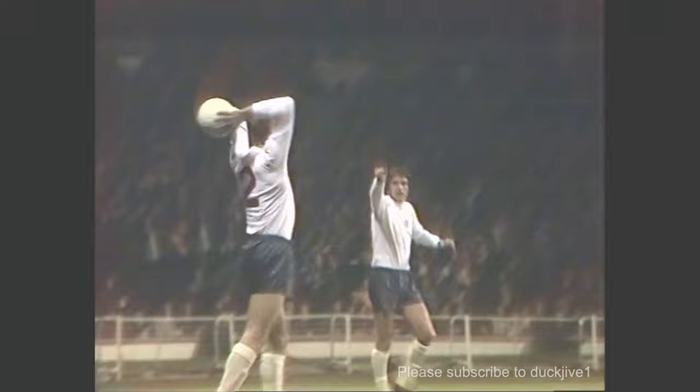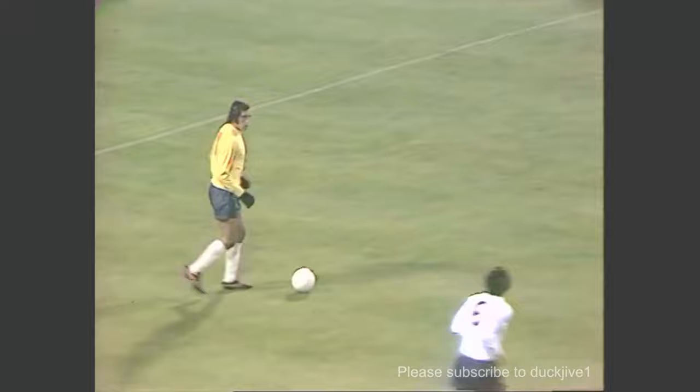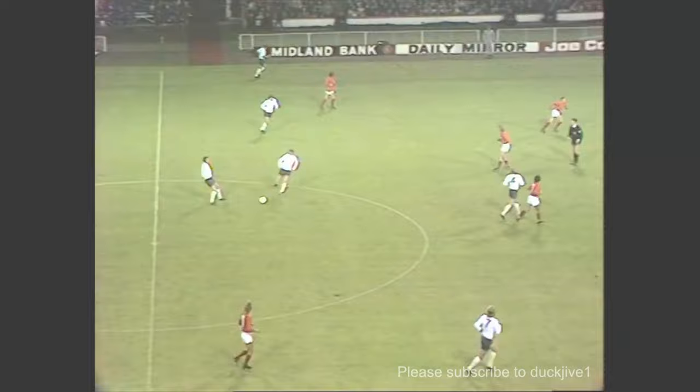England spurred, obviously, to do something pretty useful here tonight, because the England amateurs put six on an Austrian amateur side last night. Hunter, Chivers and Channon, well up the park for England. Alan Clarke in midfield, taking it on, chance to run at Austria. Madeley joining in on the right.